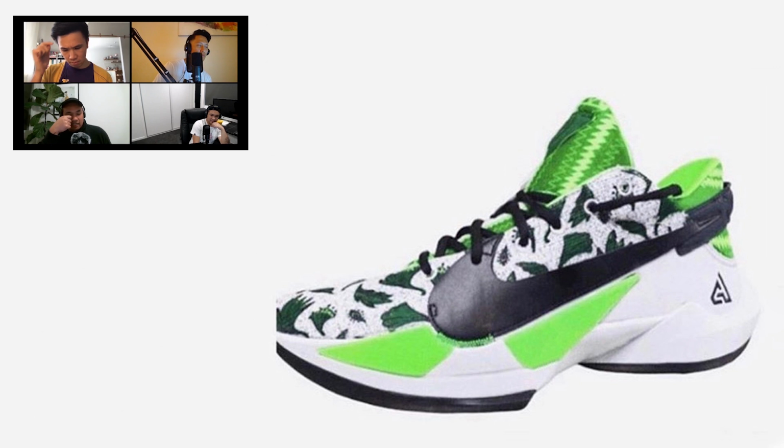They kind of Mercurial. They kind of have like a giant swoosh on the side. I think. No, I'm not a fan. Even soccer, any colorway, I just don't. Yeah, I'm just not a fan. It's an improvement. I think it's an improvement from the first one. This is the first time I've seen these. Oh, right, okay.